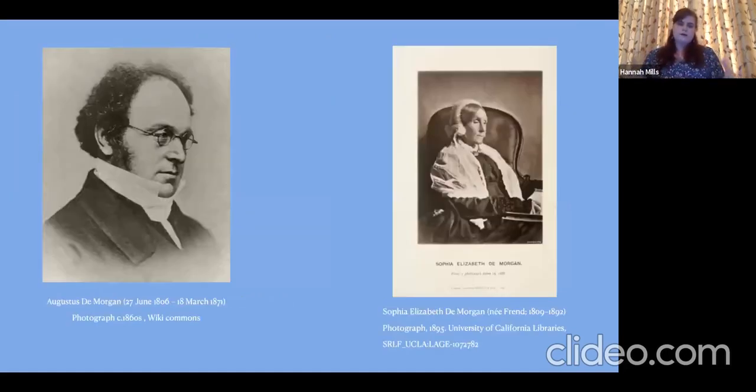So his parents are incredible people and set William De Morgan up for his life. You have his father, Augustus De Morgan, who was a mathematician who worked at University College London. He was from Madras in India, and one of his students was Ada Lovelace. And it's from Augustus that we think that De Morgan gained some of his interest in symmetry and into the sort of scientific side of his work.